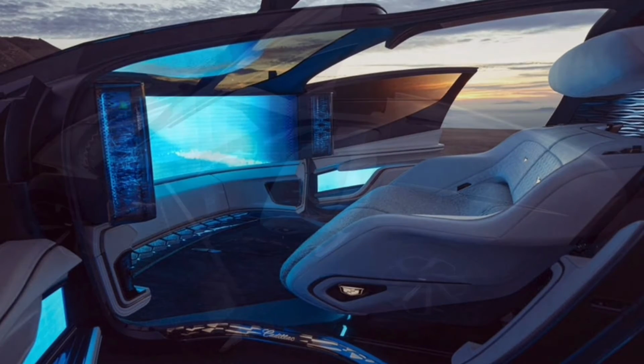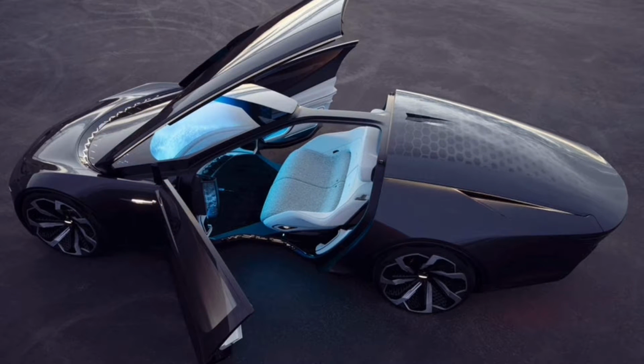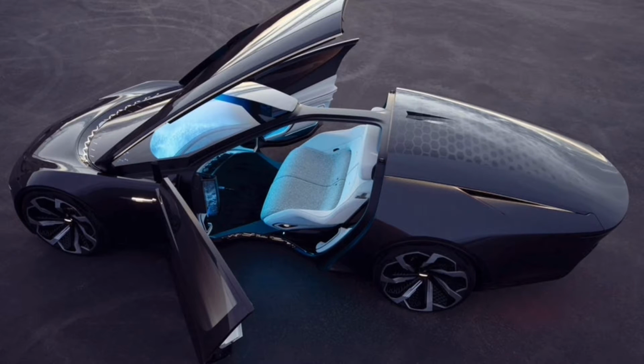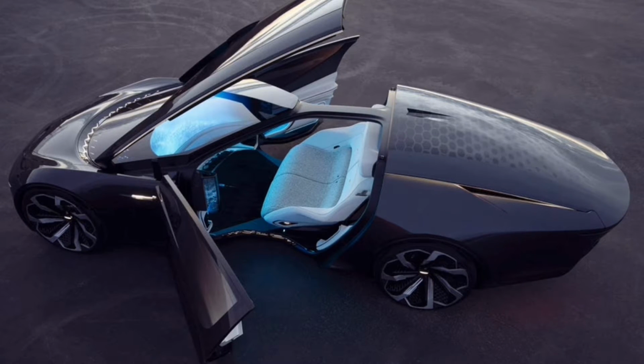Like other future GM vehicles, the InnerSpace concept is powered by Ultium battery cells. But rather than mounting them all in one place, like under the passenger compartment, they're spread around to optimize cabin space and provide a low, sports car-like seating position. Indeed, you feel like you're sitting only a few inches above the ground when inside.